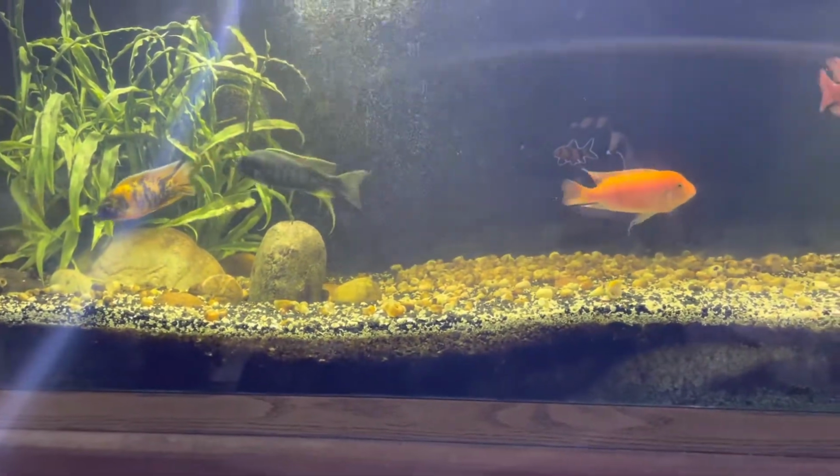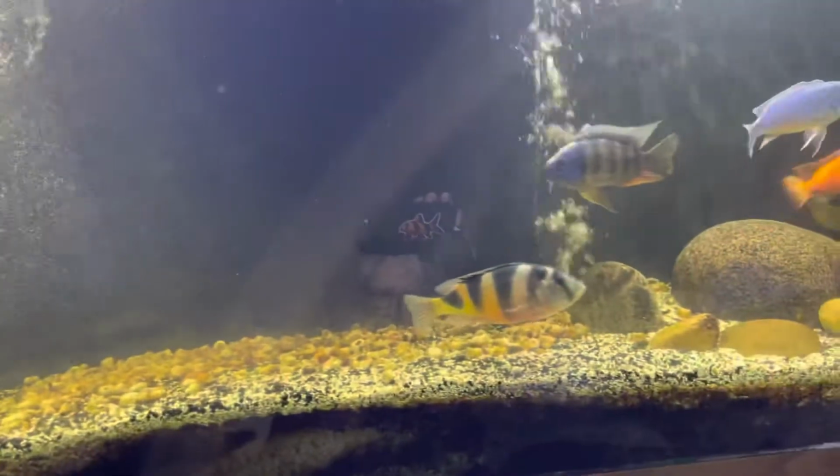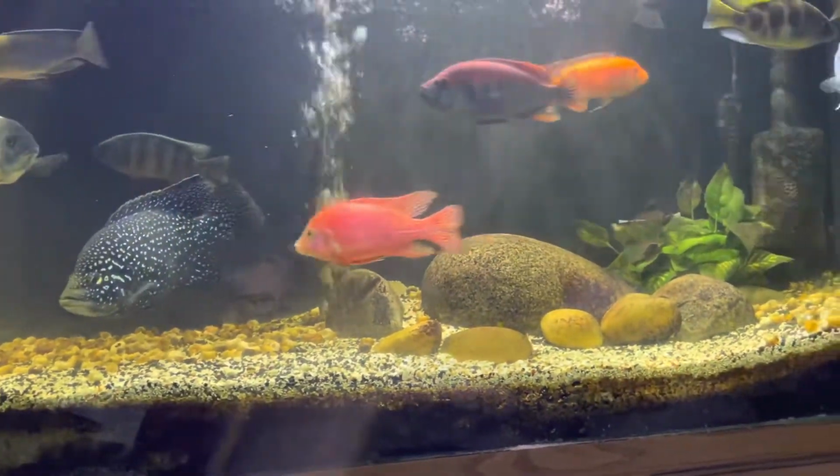Lighting the tank, I've got two Kessil Tuna Suns. And I think it's put together a really nice tank.